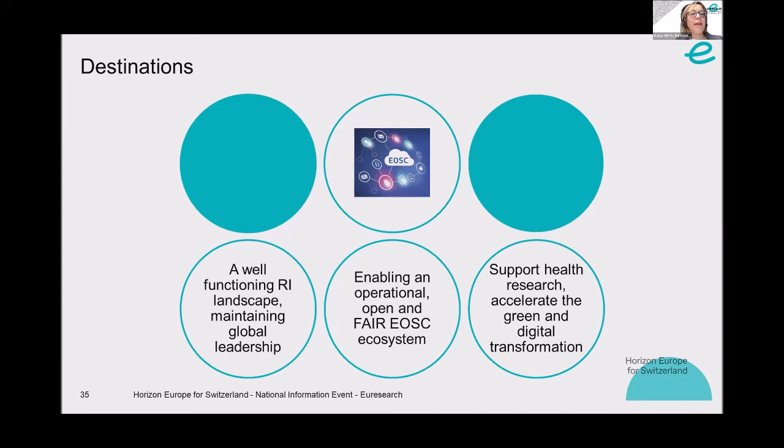The first one is developing, consolidating and optimizing the European research and innovation landscape, maintaining global leadership. The aim here is to contribute to a strong and impactful European research area.